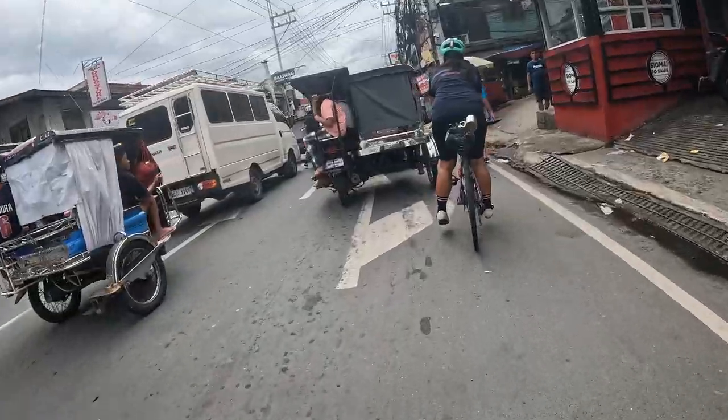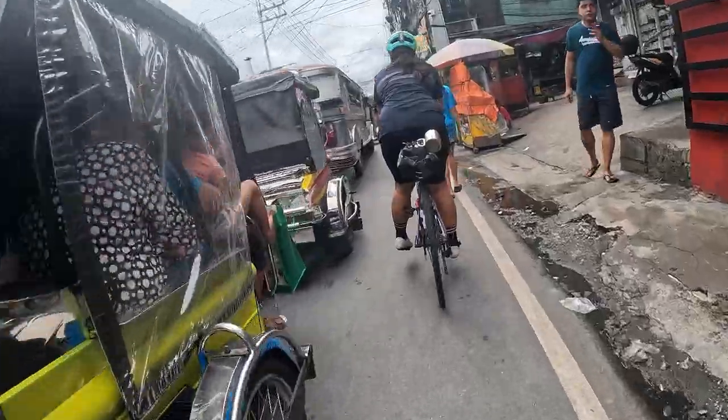The only trade-off with passing through here is that the roads are more densely populated. It's a lot busier because of all of the buses, trucks, tricycles, and whatever that pass through these main roads.